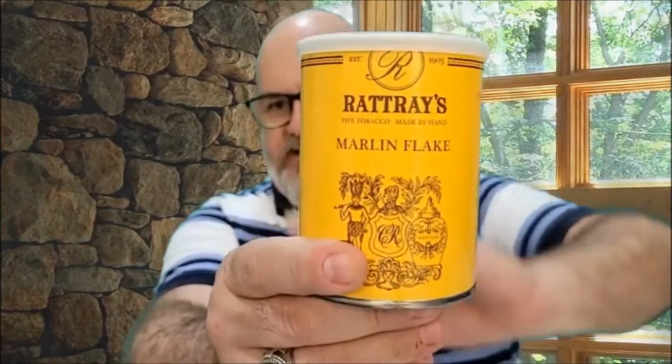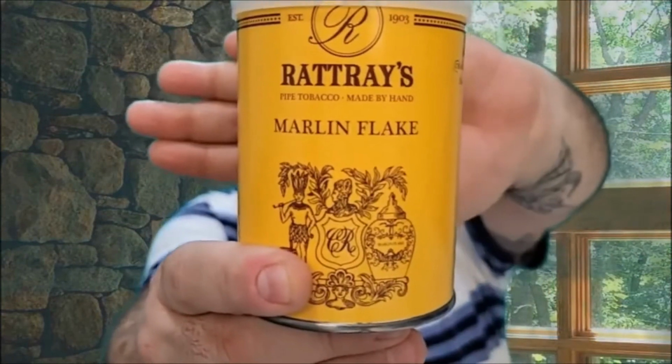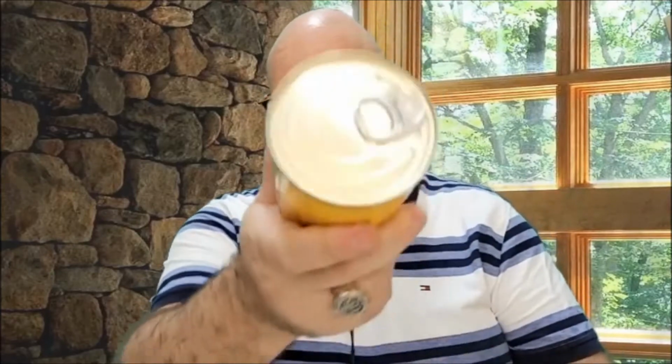Yes, today we are going to open the thing and try some Rattray Marlin Flake. Great, awesome, beautiful. Savinelli Clark's favorite. Great. I'm going to try this pipe for the first time. First, we are going to open this beauty.